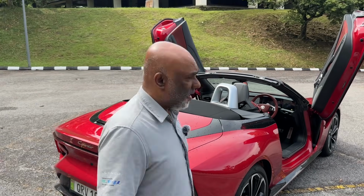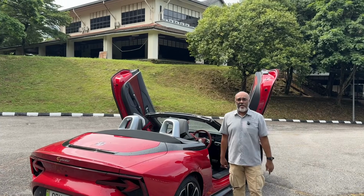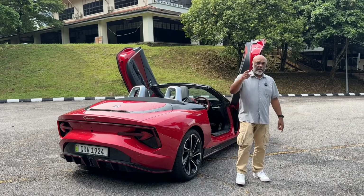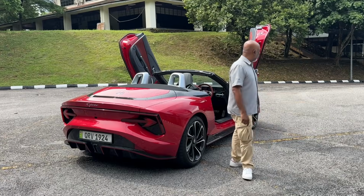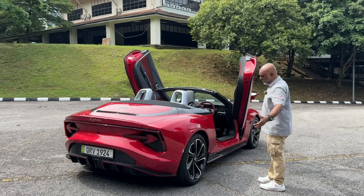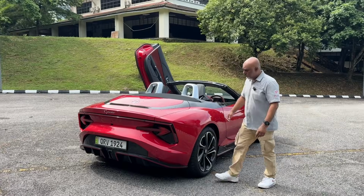So, you've got this beautiful, sexy roadster, Cyberster from MG. Price, you're going to ask me price, 320,000 ringgit. That's all it costs, 320,000 ringgit. So why is it priced so well? Because it's a full electric car and there's no tax right now. So this is the best time for you to go out there and get this beautiful car. Because why? If there's a tax on it, 500, 550, 600,000 ringgit.